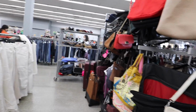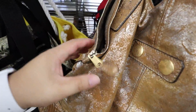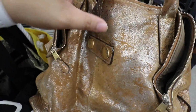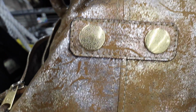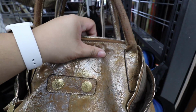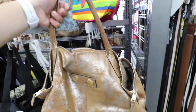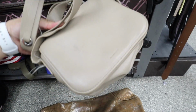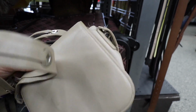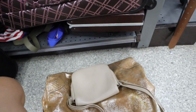They just brought out a new cart and they've been putting out stuff. And check out what I just found. Can you see that? I don't even know if it's showing up. This is Alexander McQueen, which is crazy. Oops, I'm just dropping everything. And then also this All Saints crossbody bag, which is pretty cute. Just needs a little TLC.